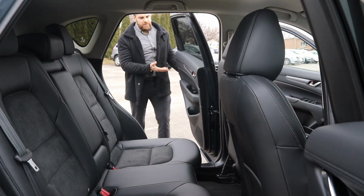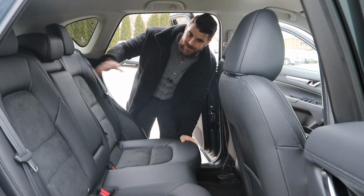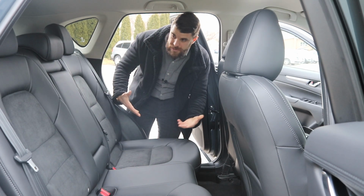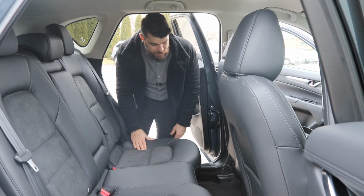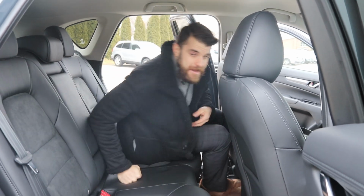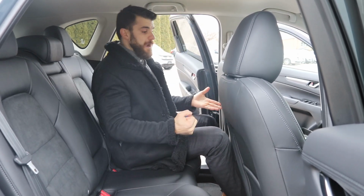about an 80-degree angle here. With this GS package, you get this nice leatherette seat. So it does have the cloth inserts, which is a nice touch that you don't get in the Nissan Rogue. Let's check the space out. When I jump in here, now I'm 5'9", and I do have a lot of room behind the driver's seat.